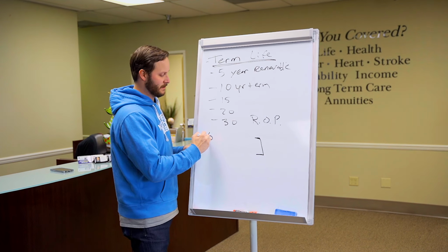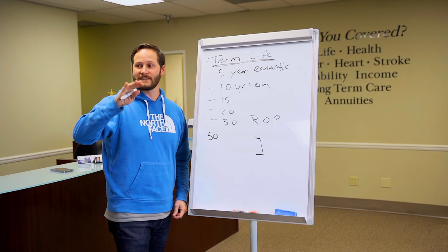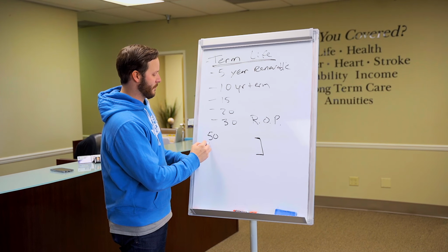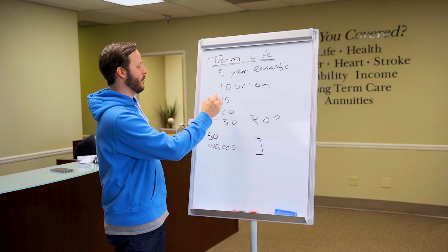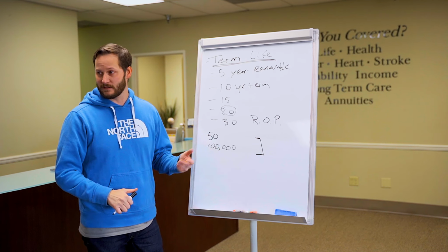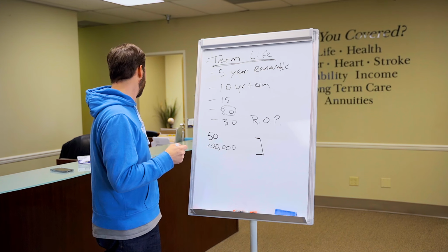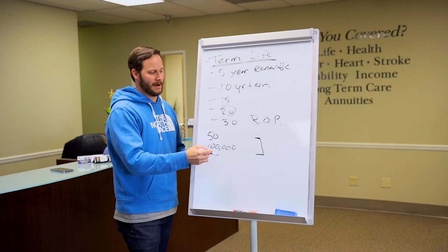Because if I'm 50 and I go to Term4Sale.com, and I'm super healthy and I get me a $100,000 term policy at 50 for 20 years, it ain't going to cost that much. Because they think I'm going to live to 70. I'm perfectly healthy, I'm 50. Most people are not dying before they hit 70. It's just not happening. So it's going to be really cheap.